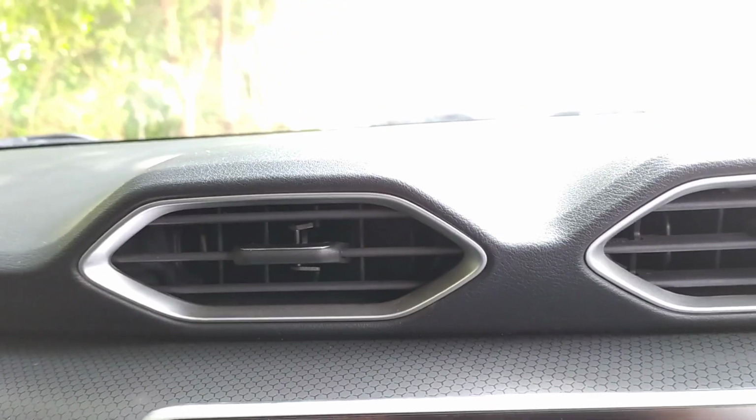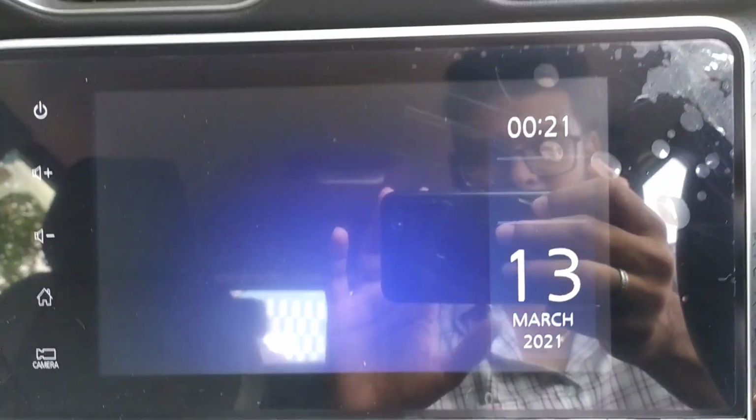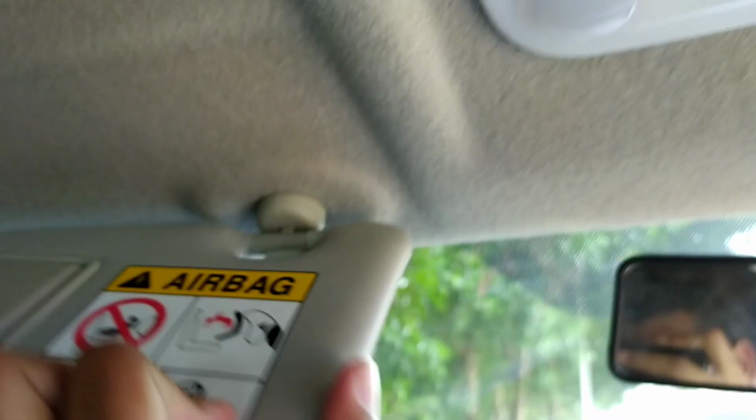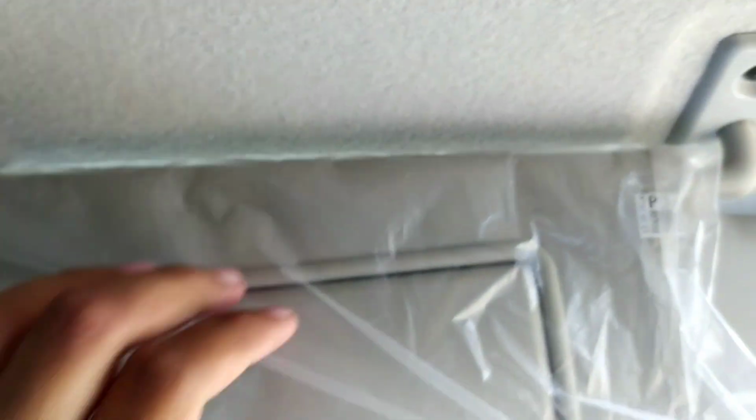This hexagonal design on the AC vents looks quite modern. This is the glove box and is of decent size, and it also gets a light. No auto dimming inside rear view mirror. These are the cabin lights. Passenger side visor gets mirror, no light. Same is the case with the driver side visor.